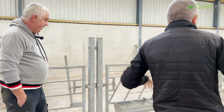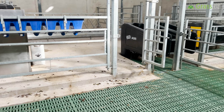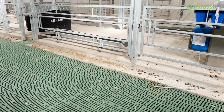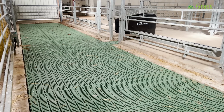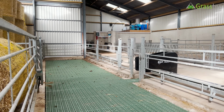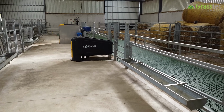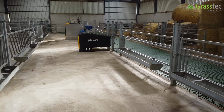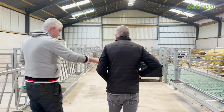So you're raised concrete again here? 4-inch, 100 mil raised again on the centre passage with a 1 in 4 fall to the slats. So when this is washed, it just goes down to the slats. Yes, so it's not going back into the bed here. You could have gone both ways, but I didn't want it going back into the bed. More drainage options that way.